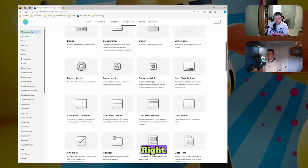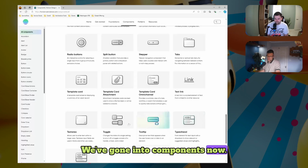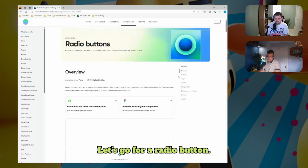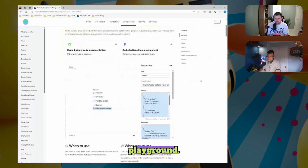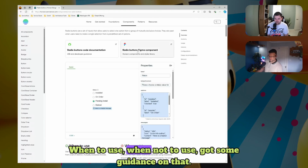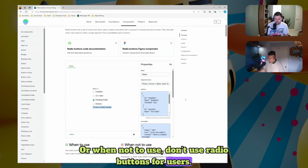Yeah. Right, let's pick one. Pick one of these. We've gone into components now. Yeah, so we're in components. Let's go for a radio button. Oh, playground. Hello. Okay. Right, let's dive into Figma. Go on, press that button. When to use, when not to use. Got some guidance on that. Or when not to use. Don't use radio buttons for users can select.